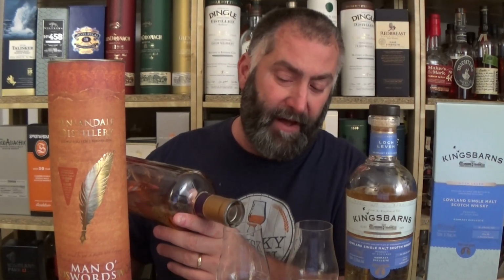All right, so this is €75. No Whiskybase number, single cask. Annandale is a little bit of a mystery for me, how they're making their money. I mean, they can make up to 500,000 liters a year. Kingsbarns makes about 200,000. Basically, it's always in cask strength by Annandale, and more or less almost exclusively single cask products.